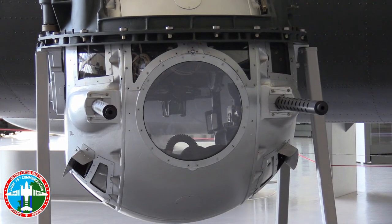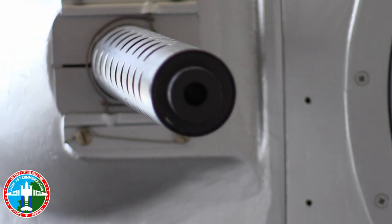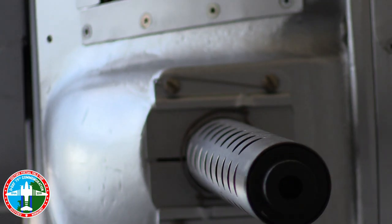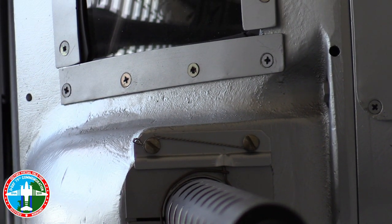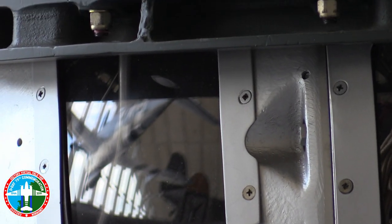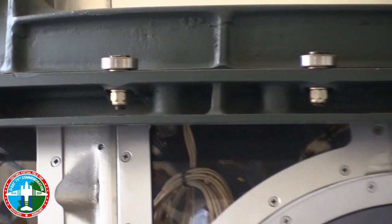Unbroken. I can't imagine sitting in one of those when this thing is flying. I can't imagine fitting in one of those. It's like an extra lower ball or something.